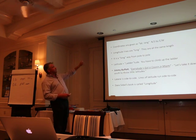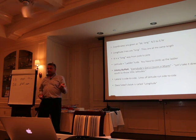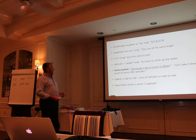So first of all, coordinates are given as lat long, right? So latitude's first, north or south. Longitude second, east or west. Okay. So one way to remember it is we're 41 north by 73 west. Which one came first? The latitude, right?